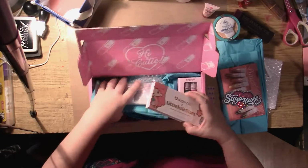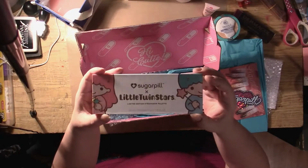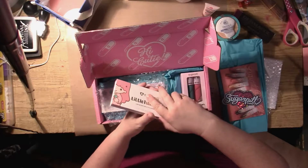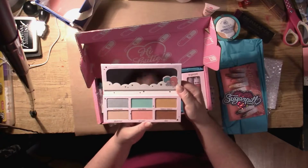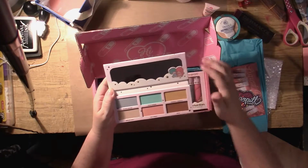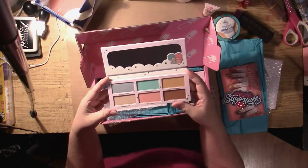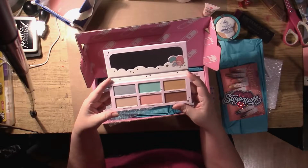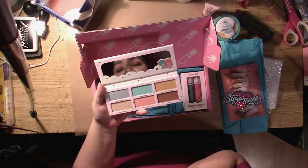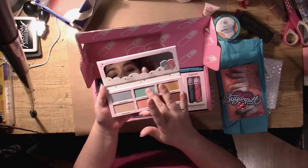Now this collection is called Little Twin Stars in collaboration with Sugarpill. And this is a limited edition eyeshadow palette, which we open up. And this is very much like Sugarpill's other palettes, like the Edward Scissorhands one with the mirror and a decoration around it. Now, I just love these colors. They're fantastic. It's a really unique combination of colors together, I have to say that. I mean, you know, there's no color here I've never seen in my life, though this one here is looking quite interesting.